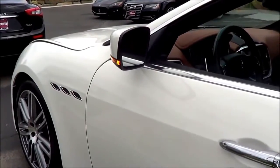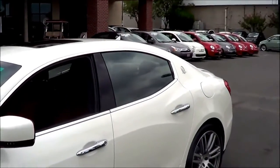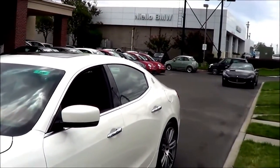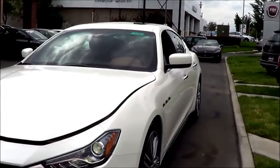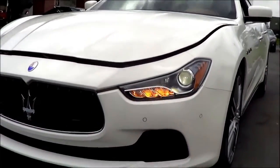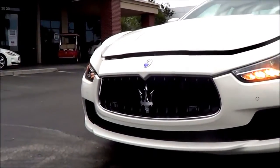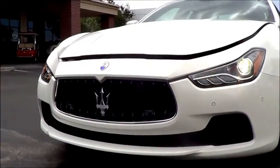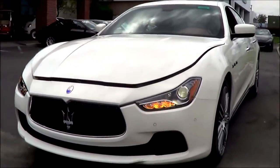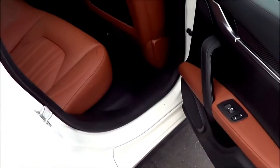Heated exterior mirrors with LED turn signals, of course. Beautiful exterior design. HID headlights with LED daytime running lights and LED turn signals too. And I just love the grille of the Maserati Ghibli. And you do have front parking sensors too. And I love how the hood is sculpted. Power door lock switches back here, which is pretty unique. And of course the carbon fiber trim does still follow through in the rear.